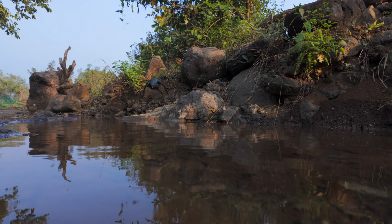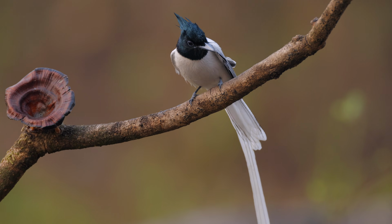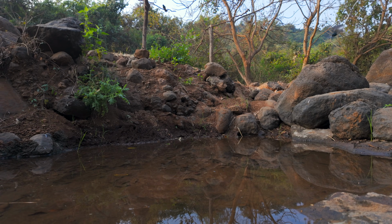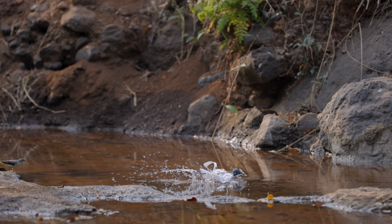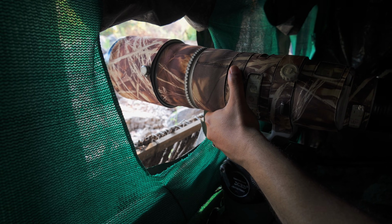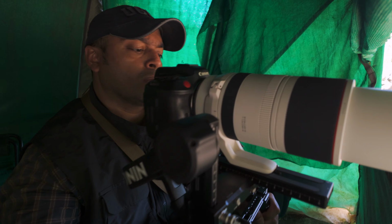Of the many species that come here to cool off, one of them in particular is what my heart is largely set on. This is the Indian Paradise Flycatcher. I saw it for the first time when I was 10 years old, and it took only 2 long decades until I got to see it again.